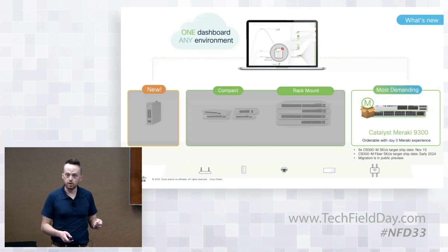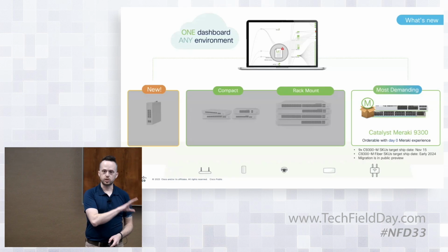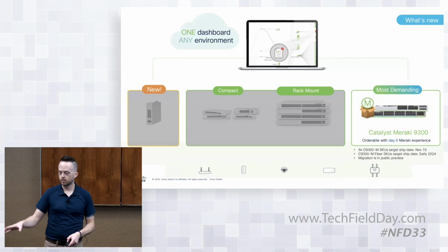And so this joins the migration experience for the 9300 where you can convert one if you've got one on hand already. You can convert it back if you want to switch roles after a while. But now you can actually order these switches straight from us in Meraki mode right off the bat and get that full experience from start to finish, okay?